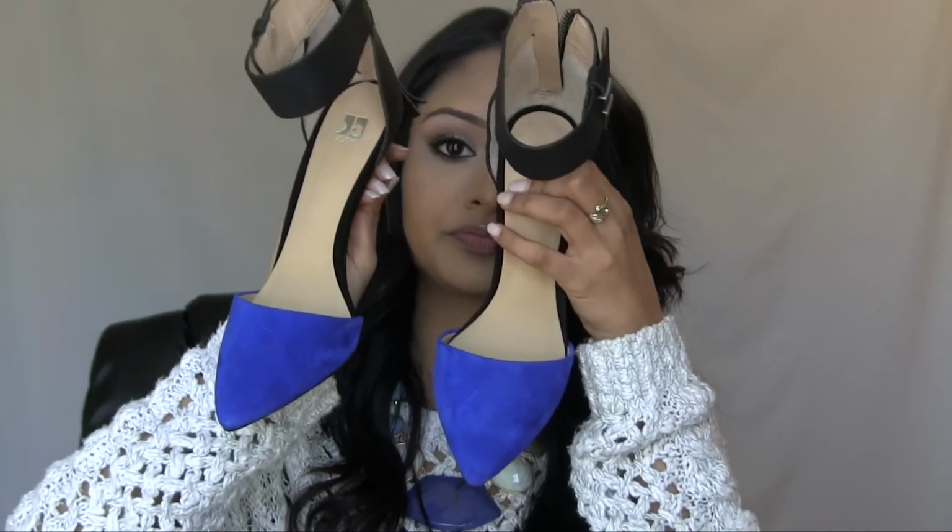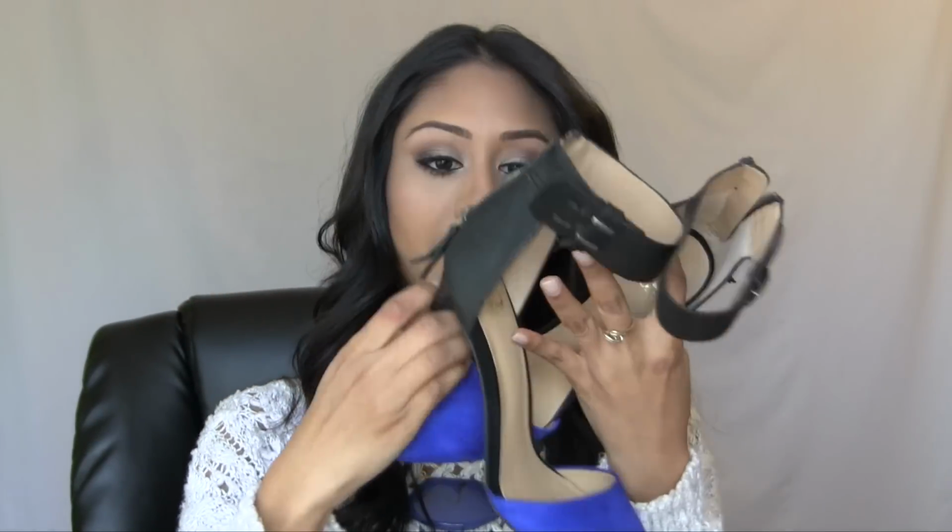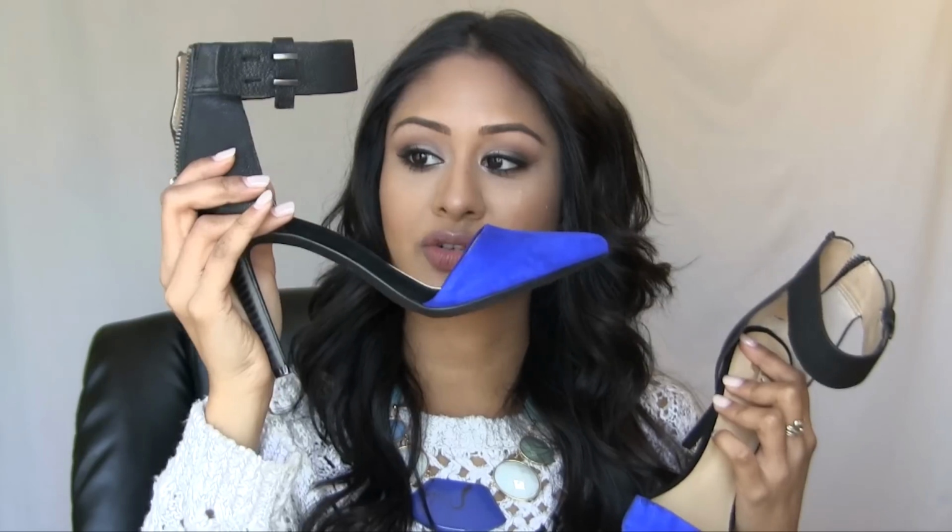Then I got these shoes. How cute are they? I got these shoes from Rue La La. It's a company called Joe's. I've never heard of this company before, but these were just $40, and they are so bright and so cute. So I absolutely love these.